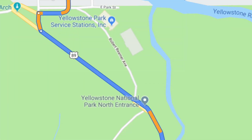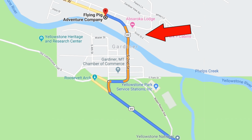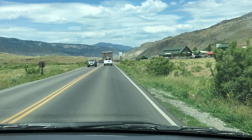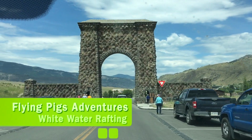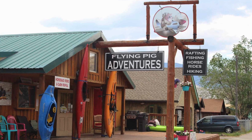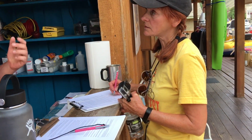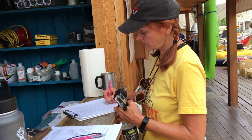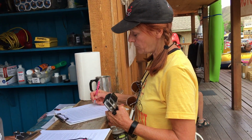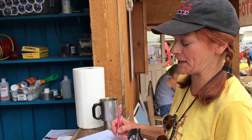So we left out of the Yellowstone National Park north entrance into Gardiner, which is where we found the Flying Pigs Adventure. I signed up for a scenic float trip on the Yellowstone River at the Flying Pigs Adventure, but there weren't enough signed up for that float trip. So I ended up jumping on to their most popular rafting adventure, and that was the 8-mile trip. I was told this is a perfect beginner river rafting trip, which is just what I needed because I have never been whitewater rafting before.